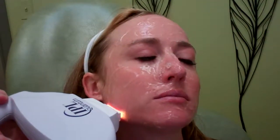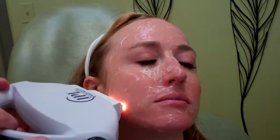So it's just a series of flashes of light on the face. We're going to numb the patient up, and then I'll demonstrate the device. It's very easy to do. It just takes a few minutes. Keep their eyes closed.